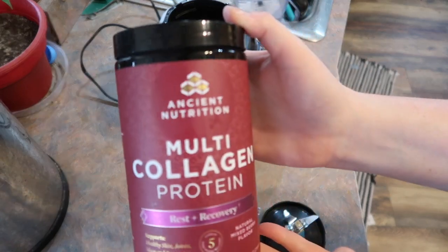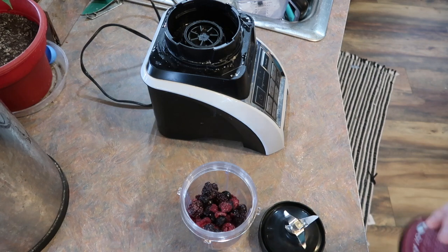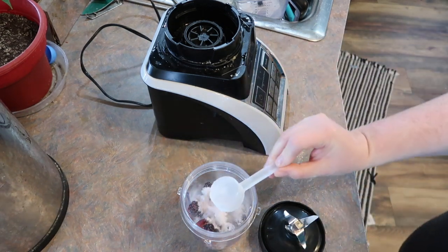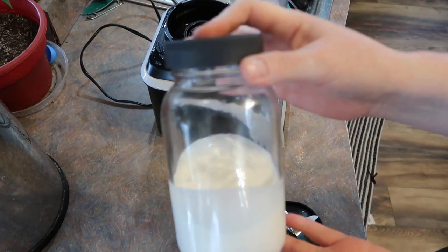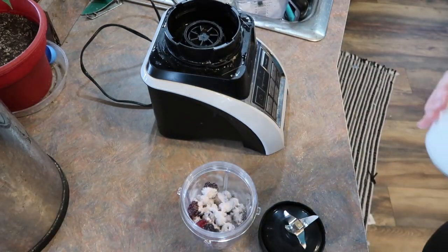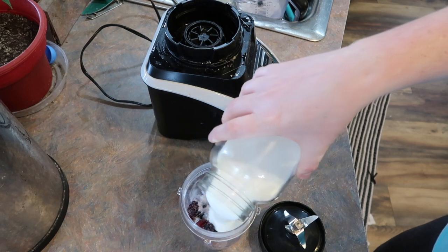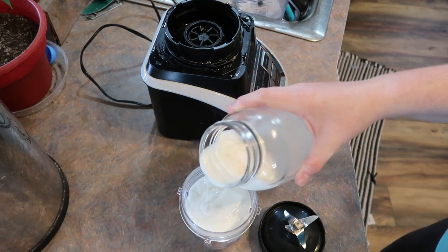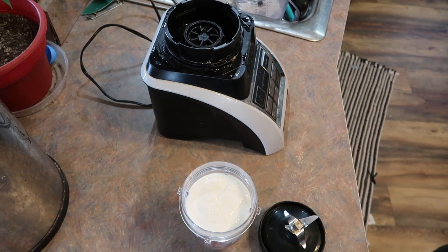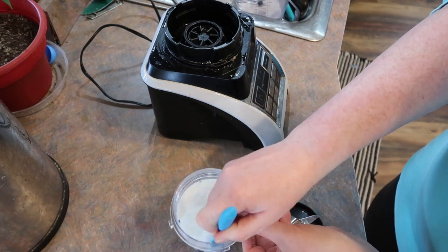So I really like this collagen powder here. It is slightly sweetened and is flavored. I think it's wild cherry. I put a scoop in with my berries, and then I'm going to add some of the kefir that I have left. So I mix it up, pour it in, and it's really thick, so I am going to have to mix it in with the berries a bit before I put the blade on.